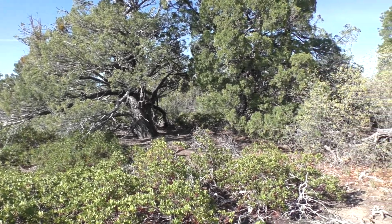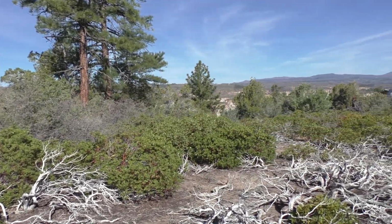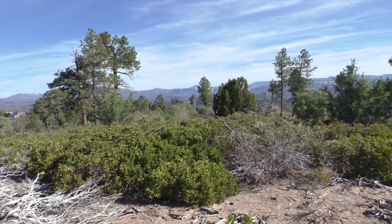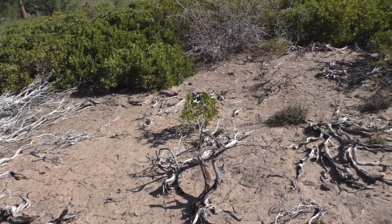Well, it looks like this is it. Certainly no views back to Zion, main canyon. Some views this way. Wasn't sure where I was going to find the high point, but I found that. That looks good enough.